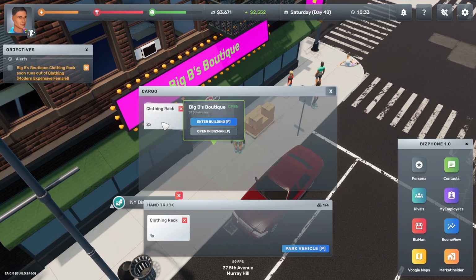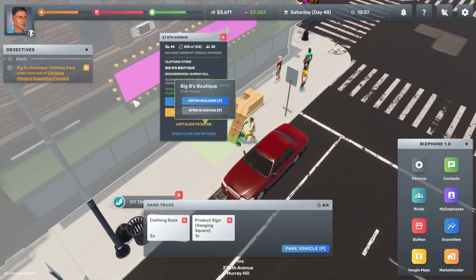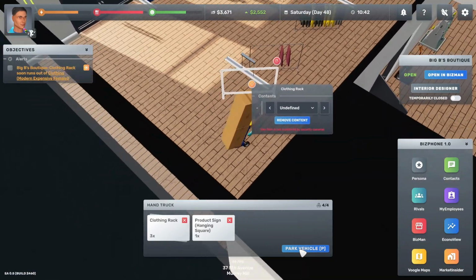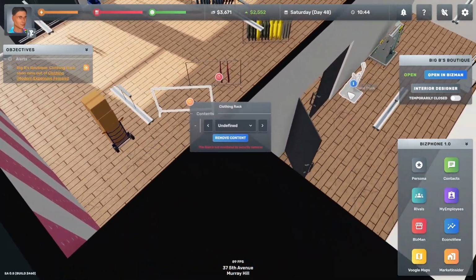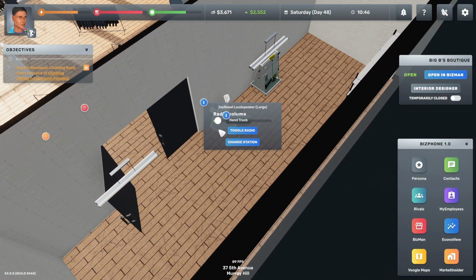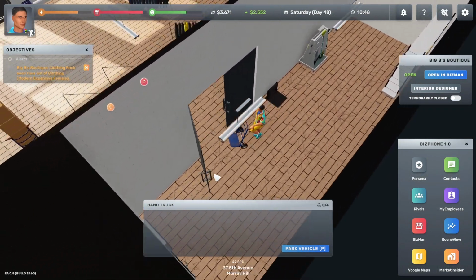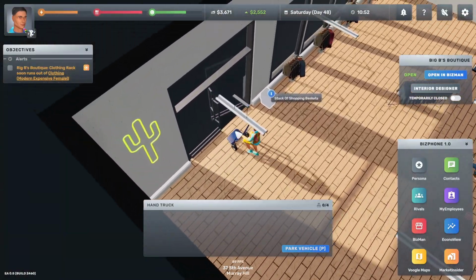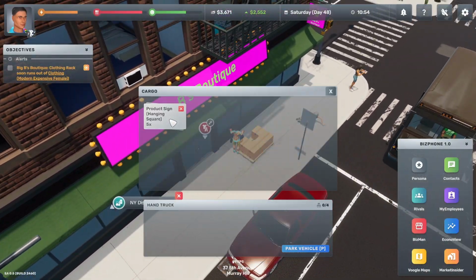Okay, can we please have clothing racks and a sign? Yay, right, and then back into here we go. Park this vehicle. Because has another hand truck magically appeared? Yes. Okay, right. We'll have the other hand truck that's just conjured itself into existence. And then we'll go and grab the other things. Right, so we'll have that.